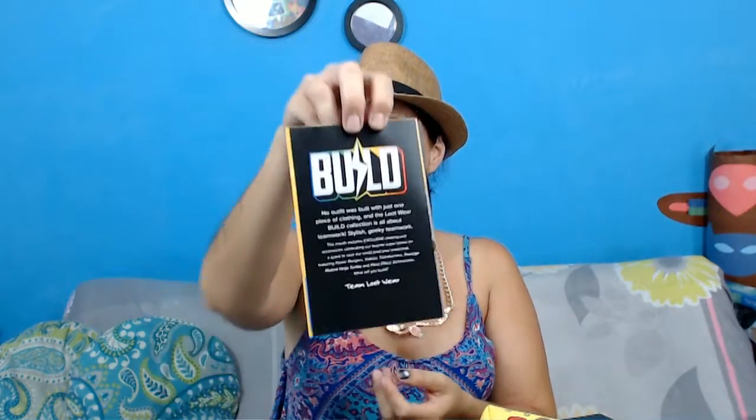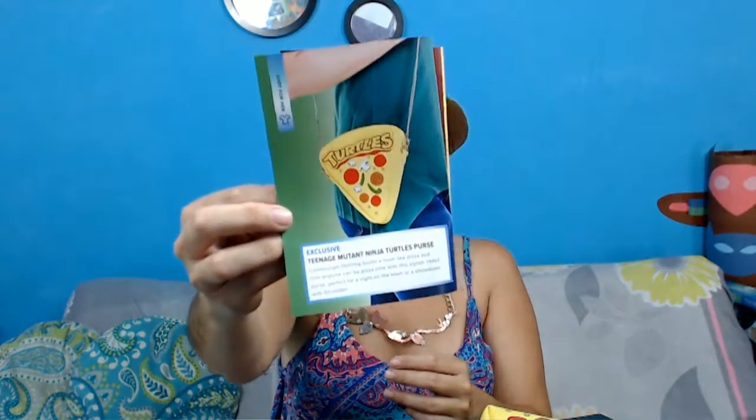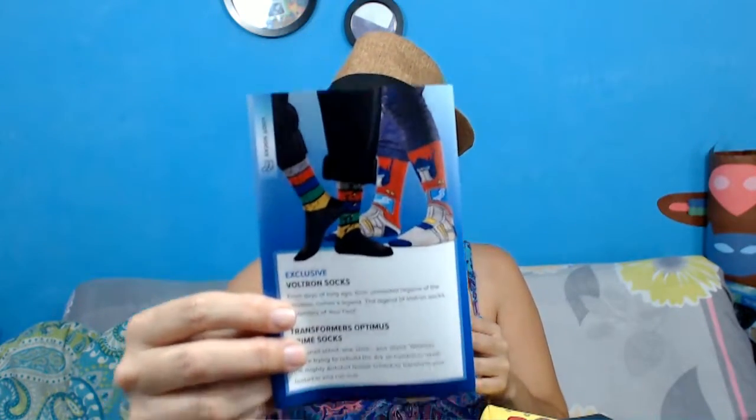Oh, yeah, it was built. So this thing was built. Actually, I love the bag. Isn't that such a cute bag? For Loot socks, it was some Voltron socks and Transformers Optimus Prime socks. The Prime socks are cute. Aren't those adorable? Me encanta la cartera.